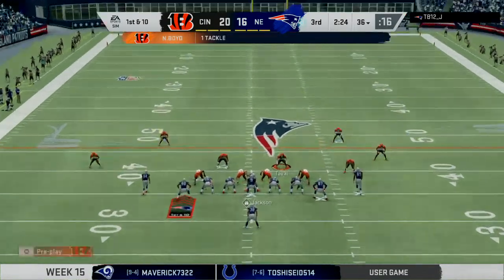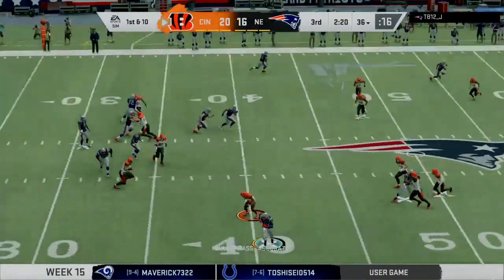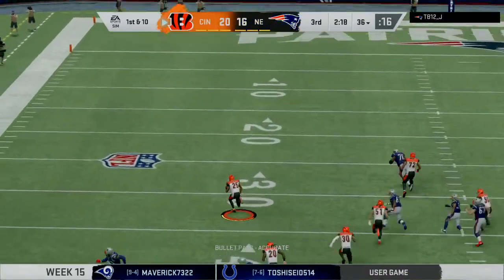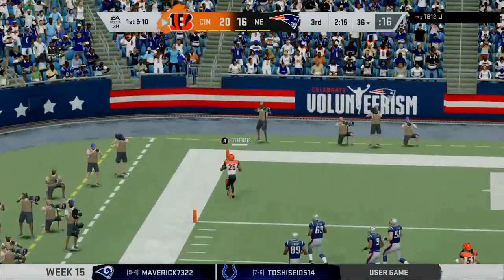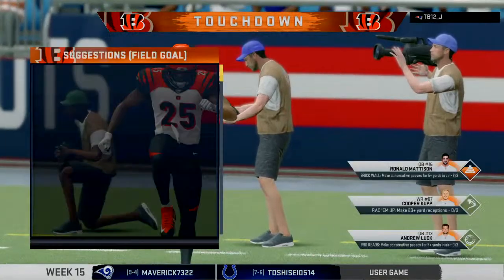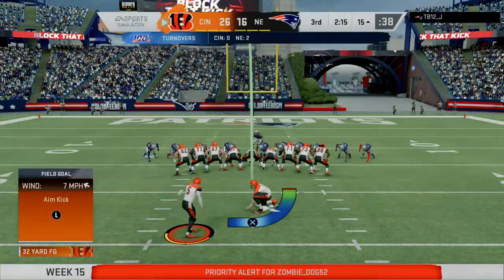So from the 36 now, first and 10. Here's Jackson to throw. And he fires one that's intercepted. Picked off at the 40. And he's free going down the left side. It's a foot race. And he will bring it back. It's a pick 6 for a Bengals TD.